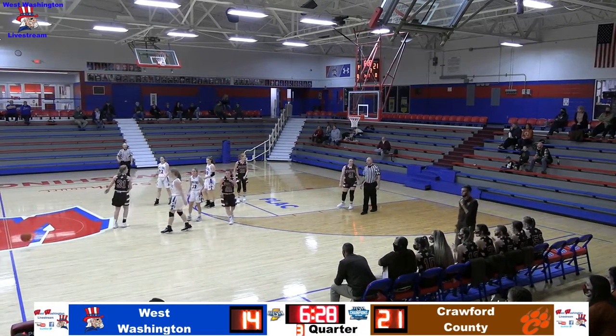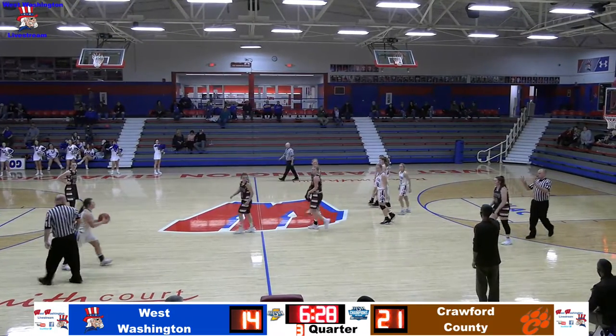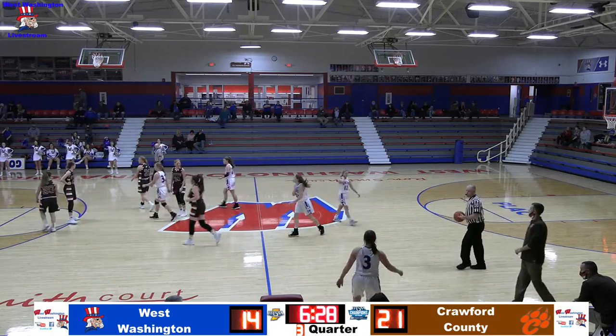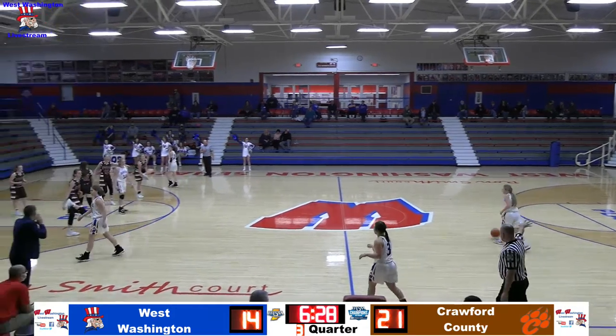And now it will be a jump ball. It will go over to the Lady Senators. And a couple good defensive plays there by Mackenzie Brown. First, forcing the near steal and then getting the block.